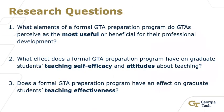So for my dissertation, which included the development of this TA preparation program and the program assessment, I had three main research questions. The first question was, what are the elements of a formal TA preparation program that TAs perceive as most useful? Then also, what effect does a formal TA preparation program have on TAs' teaching self-efficacy and attitudes about teaching? And also, does a formal TA preparation program have an effect on TAs' teaching effectiveness?